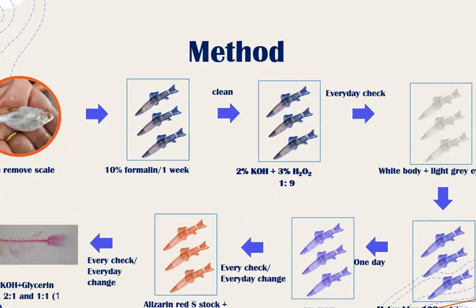For example, the method is easy. I make it, everything is easy. For a scaly fish, you should remove the scale first. Why do we remove the scale first? Because the scale stains with the alizarin red better than the bone. Then you should remove all the scale out first.